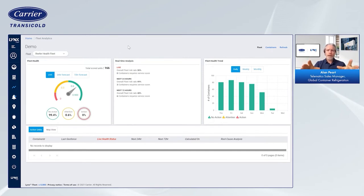So what we're looking at here is a presentation of all of my reefers. And as you can imagine, I want to be able to present that in different formats for different people across the business who can use it in different ways. So the first one I'm going to look at is I'm the container manager across the business. The most important thing I want to be able to see is that I've got a healthy set of reefers and they're available to use.